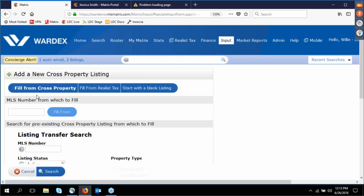You're copying the listing. Or let's say you have a property, or you had a property that you sold in a condominium complex, and now you have another unit. Well, most of the information is the same, so you could copy your old one into your new one and then just change the unit specific information. So that's fill from cross property.